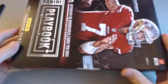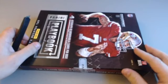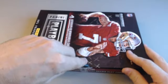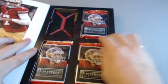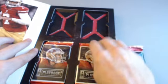All right, guys. 13 Playbook is four packs per box. Four packs, two of which contain a hit. One will be a booklet. Always one is a booklet. I mean, two are booklets in 13.